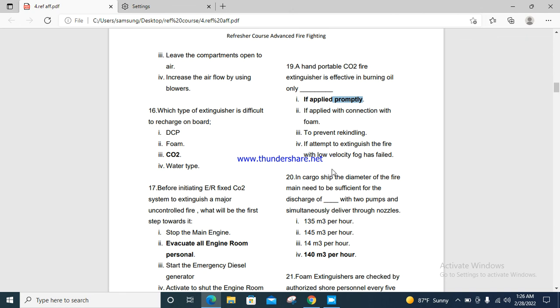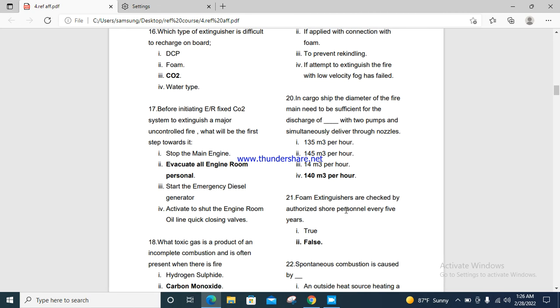Next, number 20: in a cargo ship, the diameter of the fire main needs to be sufficient for the discharge of 140 cubic meters per hour with 2 pumps simultaneously delivered through nozzles. Here the fire main is your firefighting line with water, that means your fire line. This is the requirement of SOLAS.